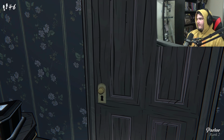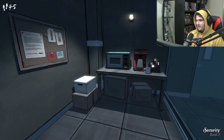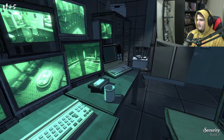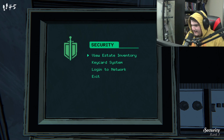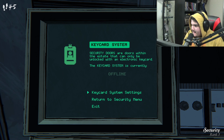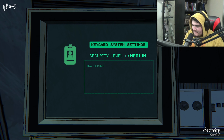Ooh, security. Perfect. Nothing's changed. Security room? Doesn't look like it. Nothing here either. Okay, cool. Let's shut down the stupid doors, why don't we? Because nobody likes them. They are dumb and stupid, and I hate them. Keycard system. System setting. Set security level.